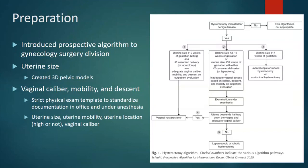The second group included uterine sizes between 13 and 16 weeks, or a smaller uterus, so 16 weeks or less, with greater than or equal to 2 laparotomies or prior cesarean deliveries, or if they felt like vaginal access based on caliber, mobility, or descent on an outpatient evaluation.